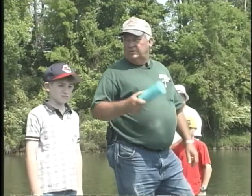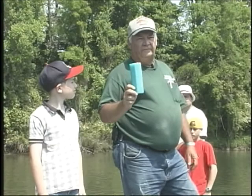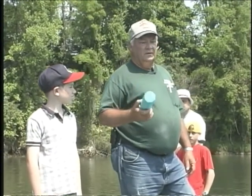The main thing is don't leave these in the water when you get through fishing with them. Pick these things up and take them out of the water. Don't leave a mess in the water. Don't litter the river.